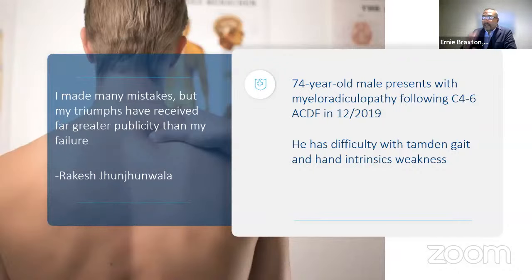It's a 74-year-old guy from Western Colorado, presents with myeloradiculopathy following a 2-level ACDF in 2019. He has difficulty with tandem gait, hand intrinsic weakness. And actually, I did the index operation, a 2-level fusion in 2019. I was doing a lot of arthroplasty back then, but I wasn't really doing it in the more elderly population. I was pretty shy about that, and I've gotten a little bit more aggressive.